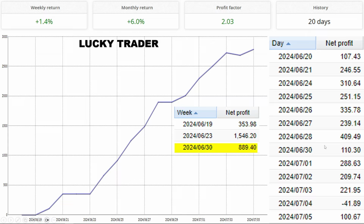Otherwise, it's cashing in pretty well every single day, and the weekly results are also here, 353, 1546. So last week was a very good week, or the previous week, and then last week was down also here, 889. So again, also this particular EA was suffering from last week's trading syndrome in here.